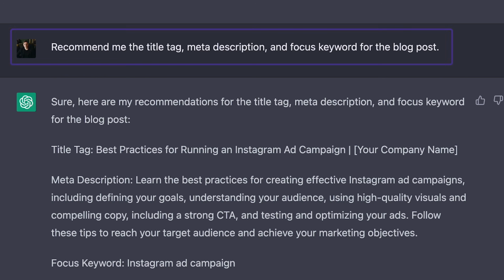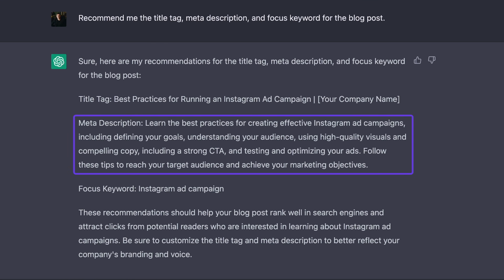Additionally, ChatGPT can generate recommendations to make your content more SEO friendly. You can ask it to suggest various SEO elements like title tag, meta description, and keywords for your content. Combining these results with your SEO tools will optimize your content more efficiently.